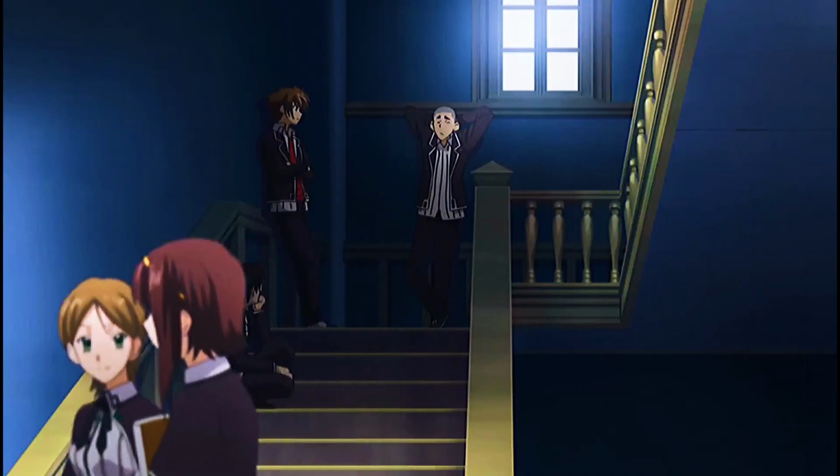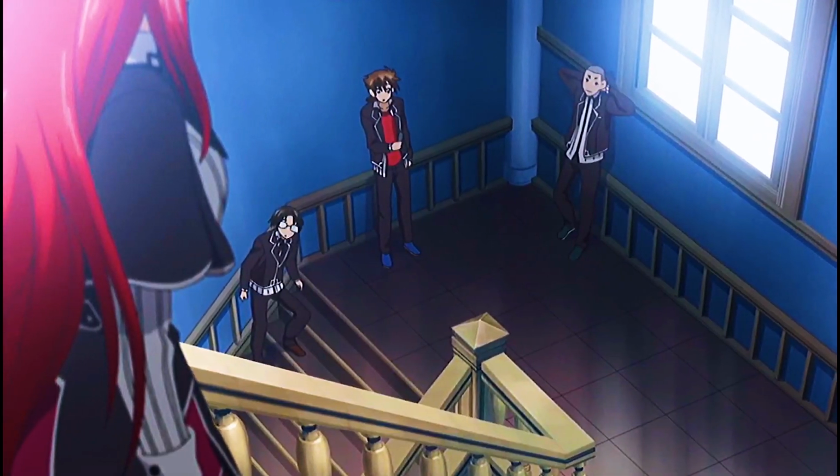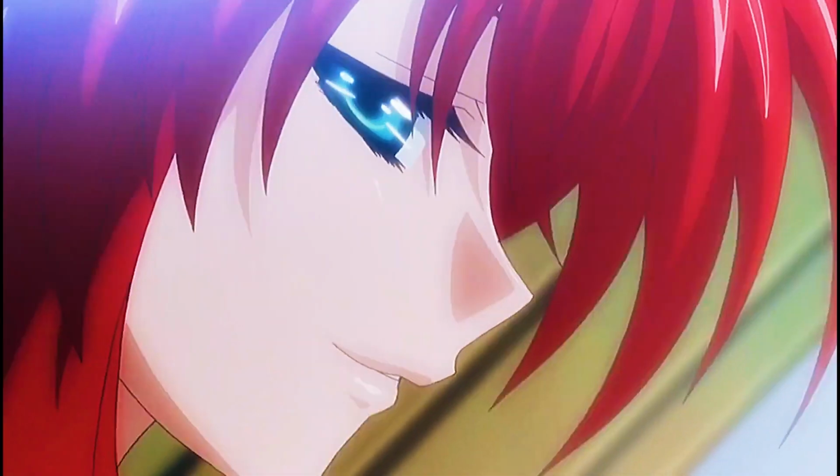Coming on number 5, we have Issei Hyodo, the protagonist of High School DxD. He comes off as a pervert who dreams of having his own harem of girls one day.